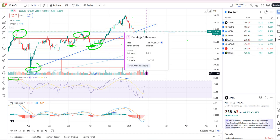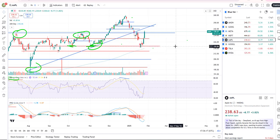It is right ahead of earnings. Earnings is on Thursday, so it's an elevated-risk trade. The way I mitigate that risk, because the risk is higher than normal given this earnings event, is I take a smaller position size. So for me, a small position, nothing that's going to really hurt me too bad if it goes against me, and nothing that's going to really make my day if it goes for me.